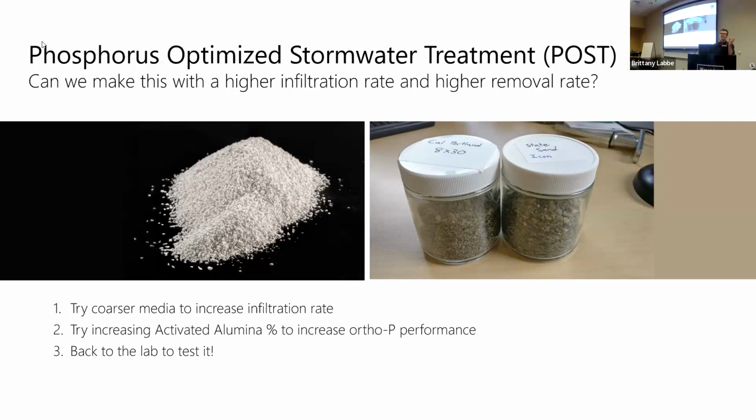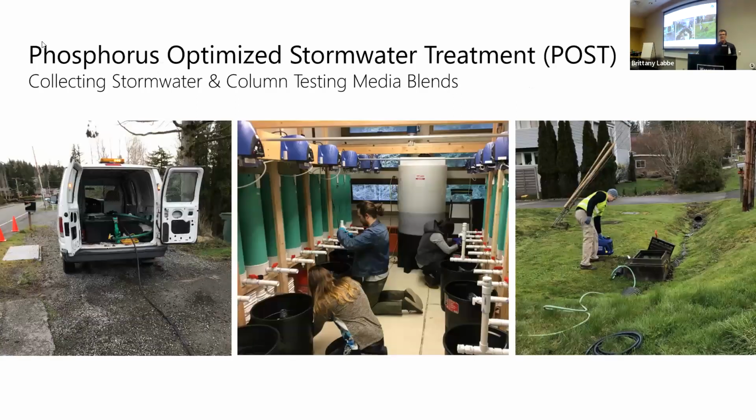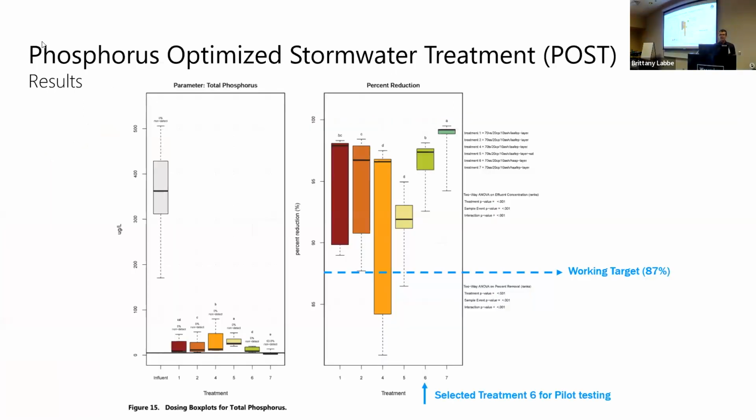So actually removing the dissolved phosphorus is the tricky part. The total phosphorus, particulate phosphorus, that's relatively easy. So it's the iron filings and the alumina that are removing those. And we went back to the lab and tested it, like I said, got some stormwater, ran it through a whole bunch of different mixes with replication. It's great. Working with Western was wonderful. Some of their students are now working for Herrera full time, so that's great.